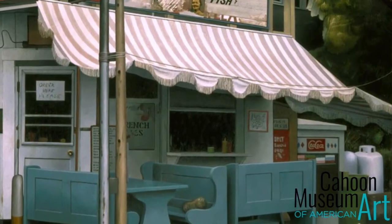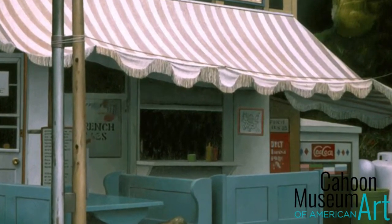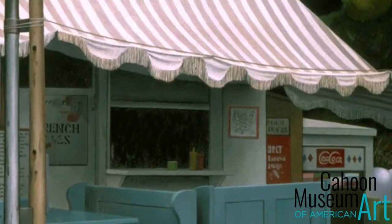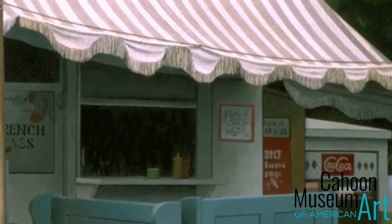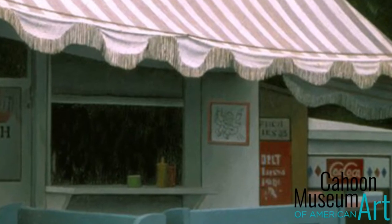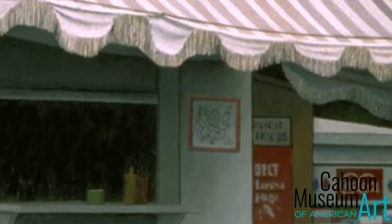And of course, I had my daily sandwich of hamburger and french fries here when I was selling watercolors on the street in Provincetown. Oh my goodness, look what I did. Yeah. There's this little guy right here. Oh my God. Yeah. See that little guy there? I know exactly where that came from.